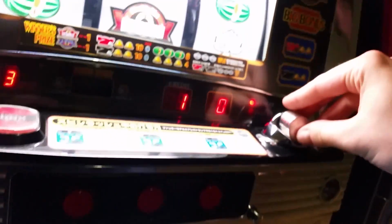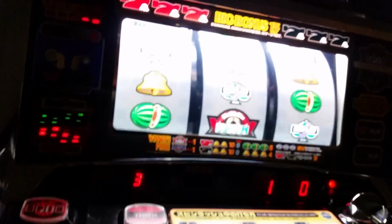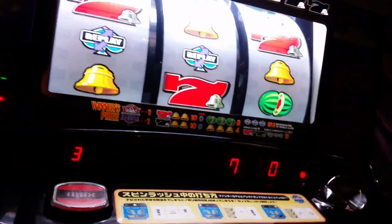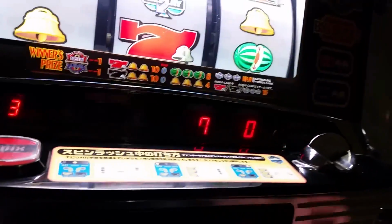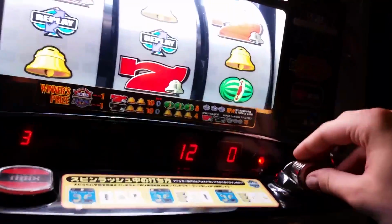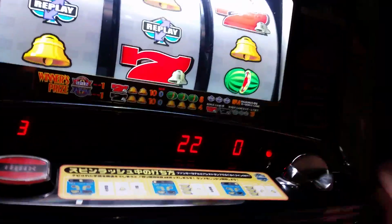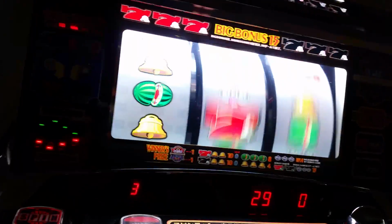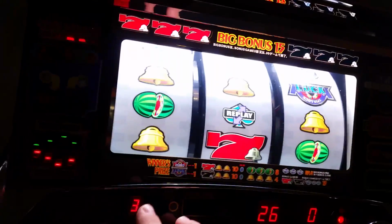Need some more tokens in it. Oops. So yeah, you load your tokens in like that. No you don't, so you've got to replay. There you go. Right. I'm not on the ball with it tonight. I was better when I was hungover the other night. Slide those in. Come on, where's the jackpot? I find it hard to get the jackpot on this one.